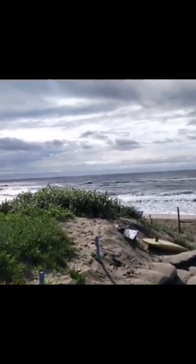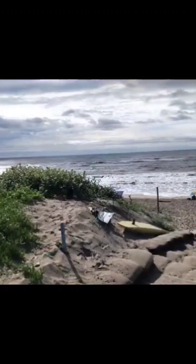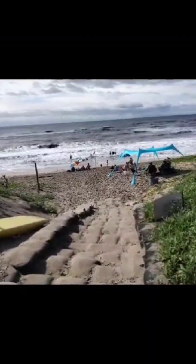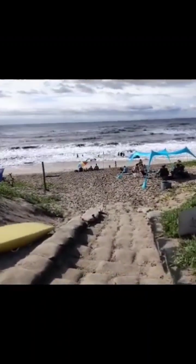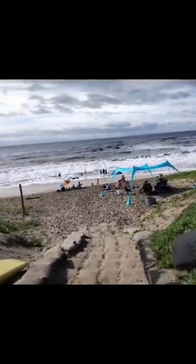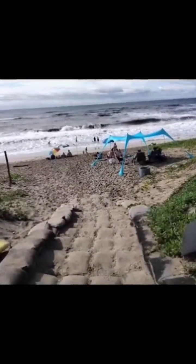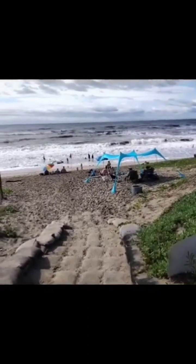I was walking down here and the sun came out, and the beach looks good, and there's people on the beach. It's always nice to see people on the beach, even if the waves are pretty hectic, but it's still nice to see.